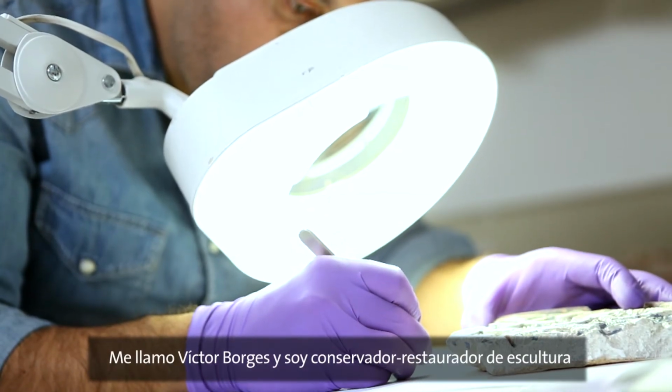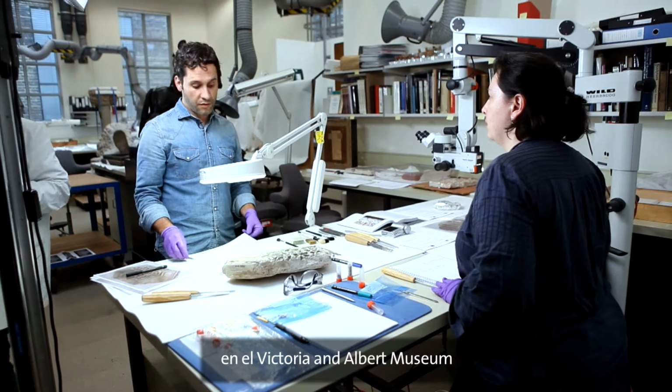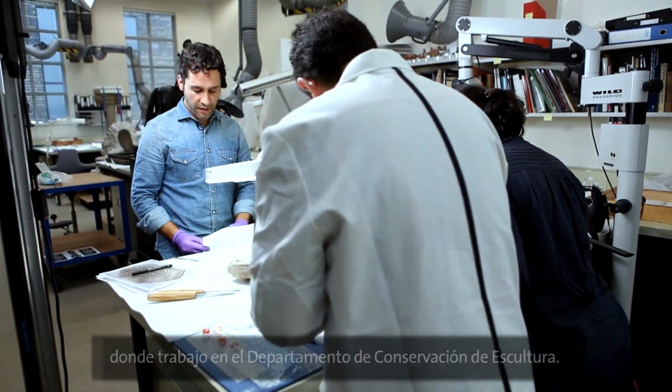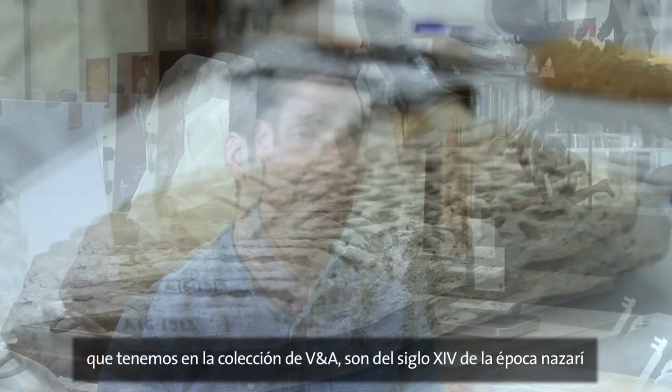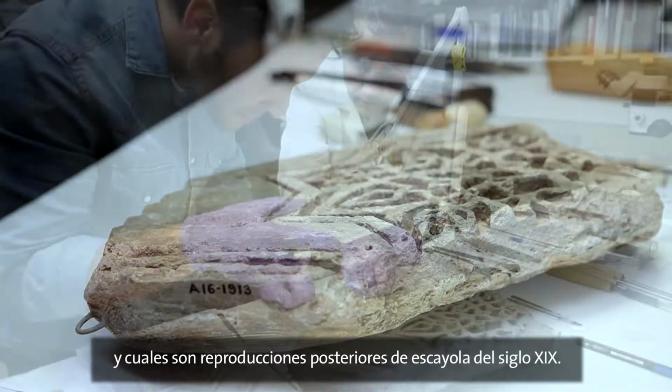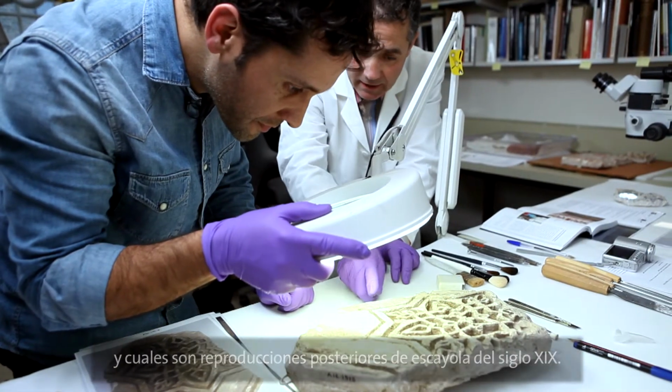My name is Victor Borges. I'm a senior sculpture conservator at the Victoria and Albert Museum, and I work in the Sculpture Conservation department. One of the objectives of the REMAI project is to be able to identify which fragments of plasterwork from the collection we have at the V&A belong to the Alhambra Palace and are from the 14th century, from the Nasrid period, and which ones are later reproductions in plaster of Paris from the 19th century.